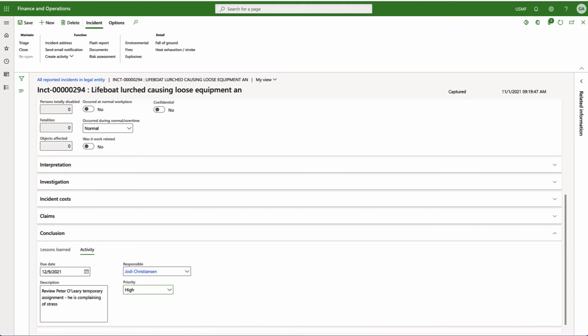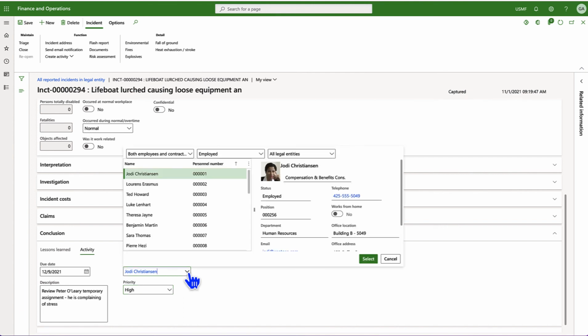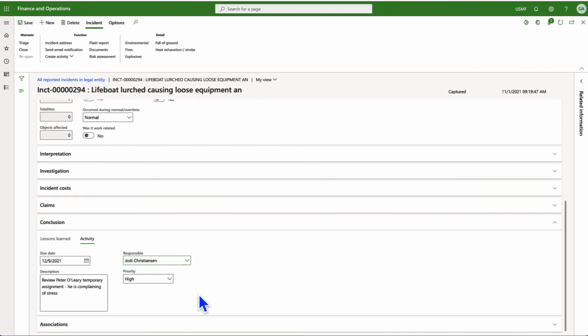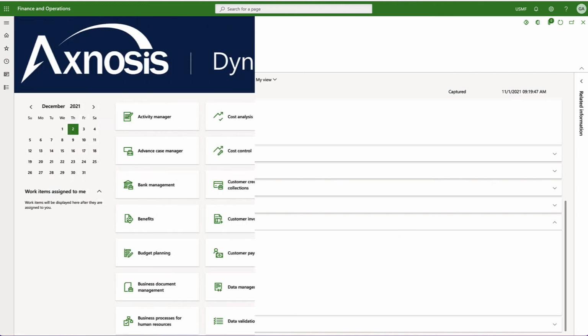So what I filled out here was the due date. Then the description was to review Peter O'Leary's temporary assignment. He's now complaining of stress, and I've now assigned that to Jody Christiansen, and the priority is then set as high. So once we have filled out that information, that activity will now be routed through to Jody's list of tasks, and she can attend to it and feedback on that.